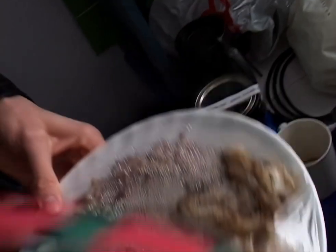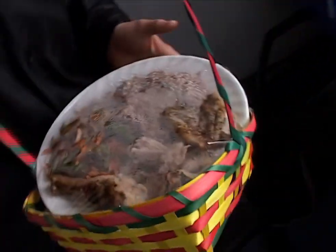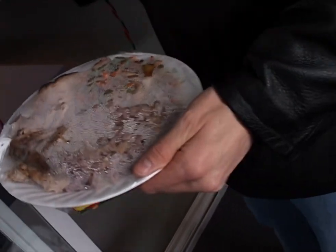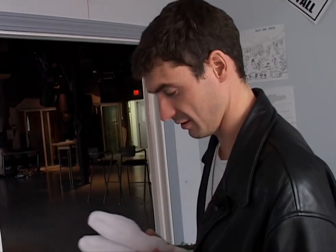Ooh, that looks pretty good. That's Todd's lunch. Is it? Yeah. Okay, I'm going to have that later. This looks too good to pass up.